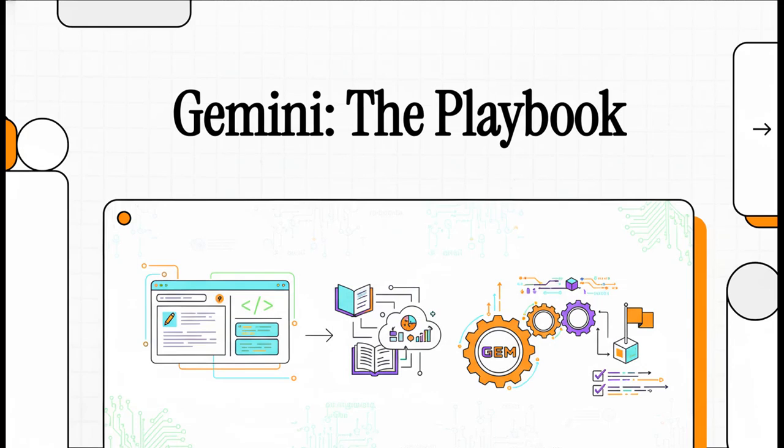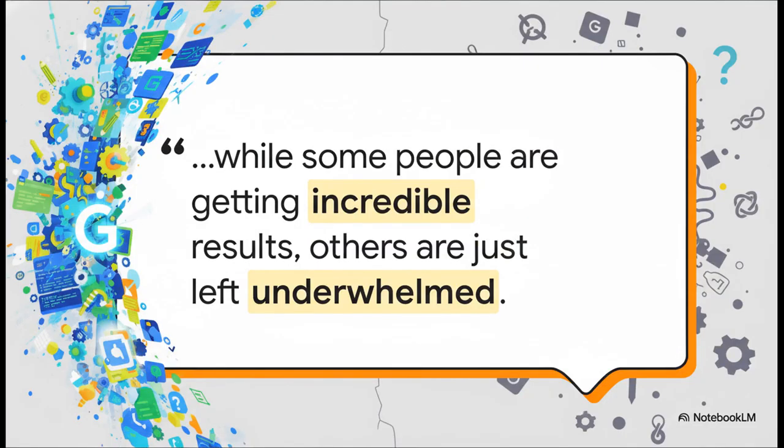So you're using Gemini. It's this incredibly powerful AI, right? But let's be honest, sometimes its best features feel like they're hidden in plain sight. If you've ever felt like you're just not getting the most out of it, you are definitely not alone. Today we're going to build a playbook, a guide to help you master the exact tools that power users rely on every single day. This quote right here, it absolutely nails the problem.